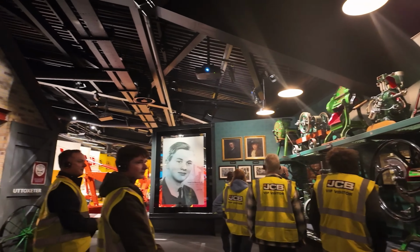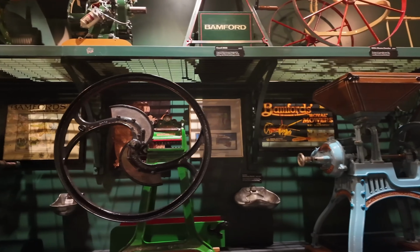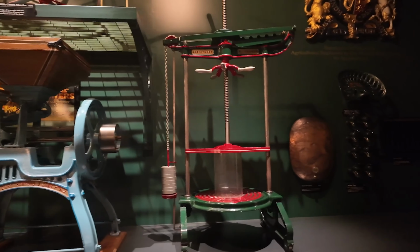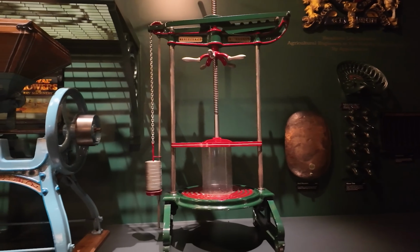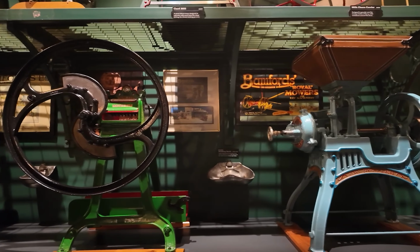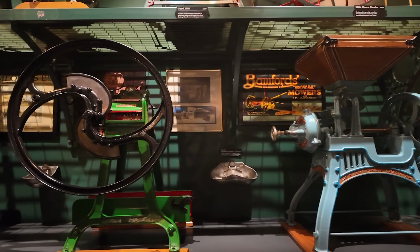The machines that we're looking at now are actually machines which were created by another side of the Bamford family, who Joseph Cyril Bamford actually worked for a short period. And these guys created agricultural machinery, engines and agricultural implements. And this is the first part of the tour on the right hand side.